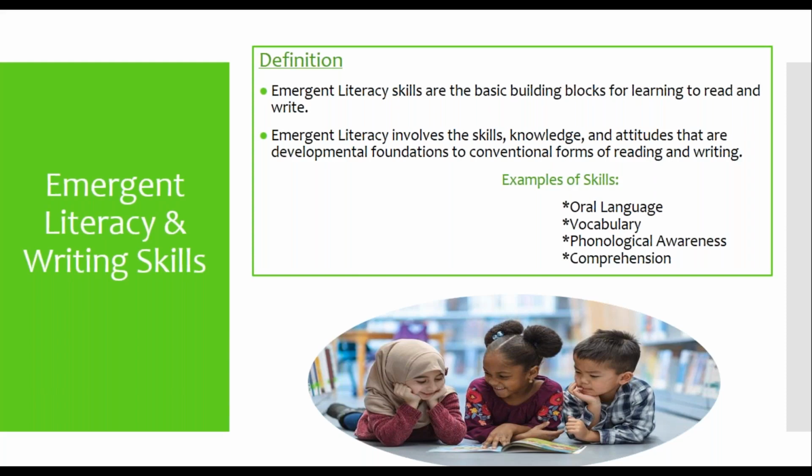So, emergent literacy and writing skills. What's the definition? Emergent literacy skills are the basic building blocks for learning to read and to write. Emergent literacy revolves around the skills, the knowledge, and the attitudes that are developmental foundations to conventional forms of reading and writing. So some examples are oral language. How is that child able to speak about the reading and recall those events? That'll usually help strengthen their vocabulary skills too, the more that child is able to hear and pick up on new words. Then phonological awareness.